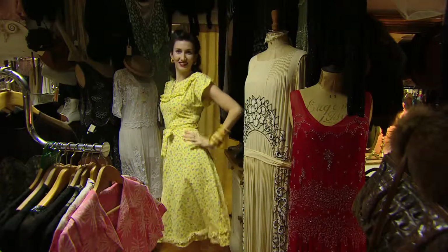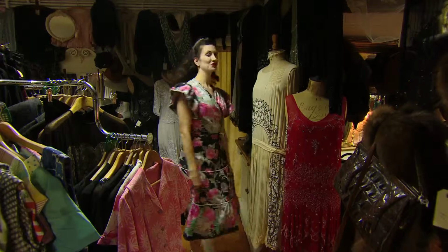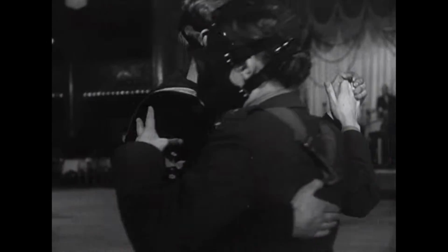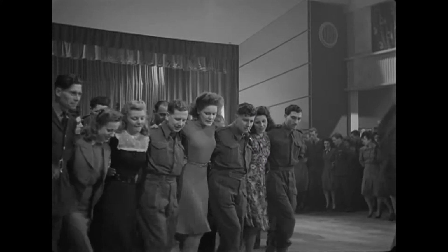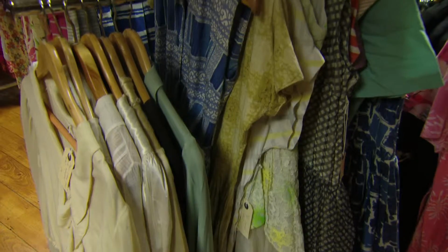For me, it's 90% the clothes and hair, and a lot of interest in the social history, but without that burning urge to say, I wish I could go back to the 1940s. That's not really how I feel. There was a war on, people didn't have much food, they didn't have much money. There was a lot more of that community spirit back then because we were going through something so awful.